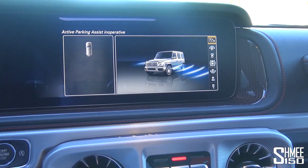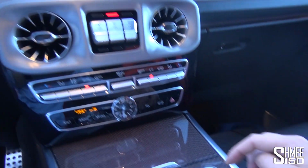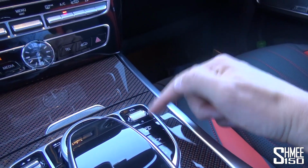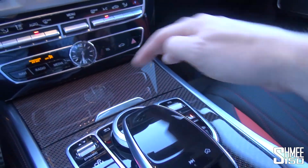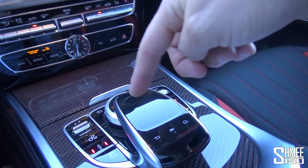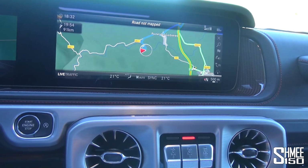Very easy to do. Active parking assist, the car will park itself naturally, don't they all these days? And then above that, the exhaust mode, adjustable exhaust, louder, quieter, and your volume. Then here are your controls and your ability to write on the pad in the center if you want to input anything to the car.